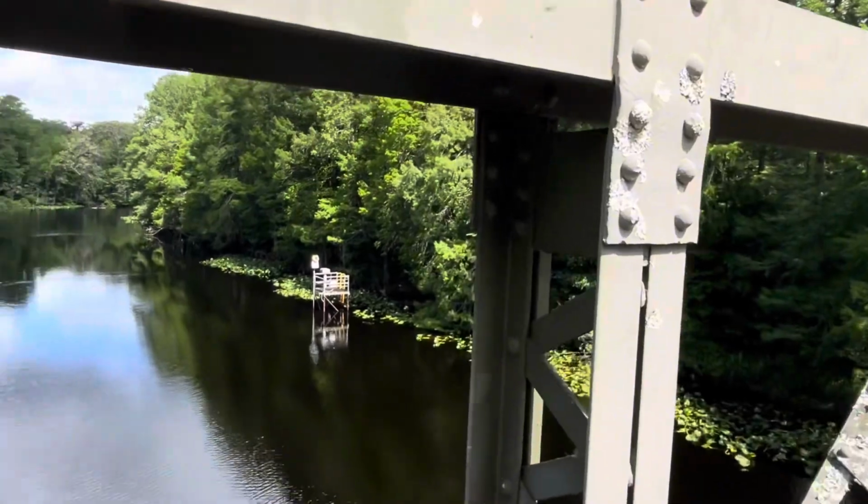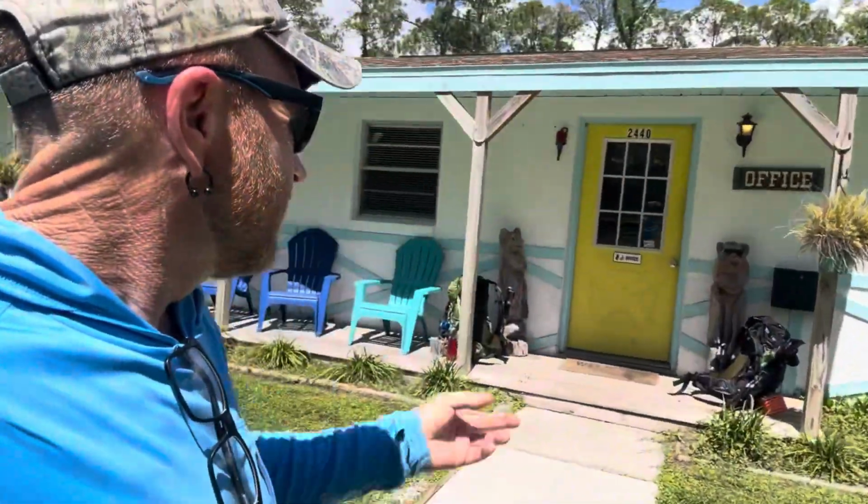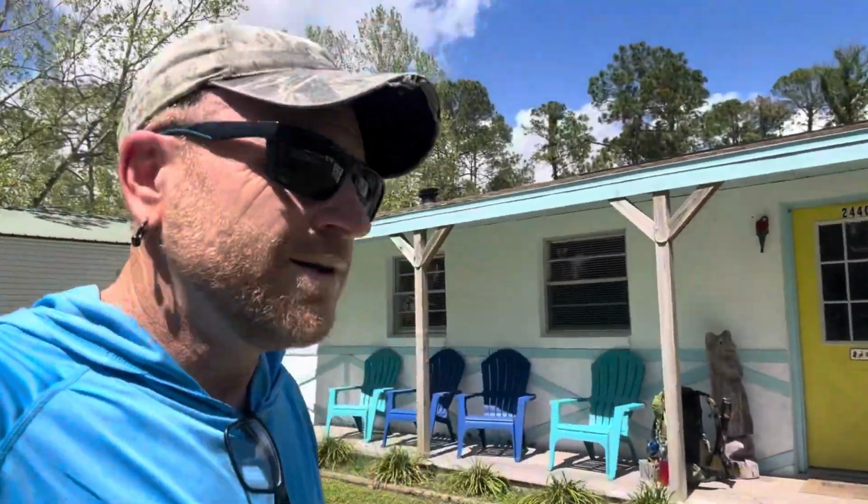Alright, we made it to our camp. We got a pool. I think there's a hot tub over there. We're signing in now. We're gonna be glamping tonight. Nah, I'm just kidding. We stopped in here to maybe see if they had a soda machine or a vending machine. And then back on trail.